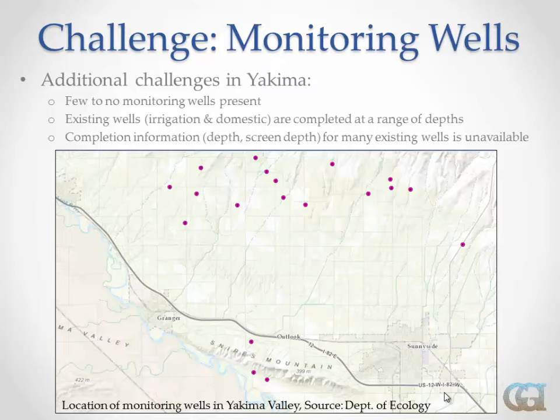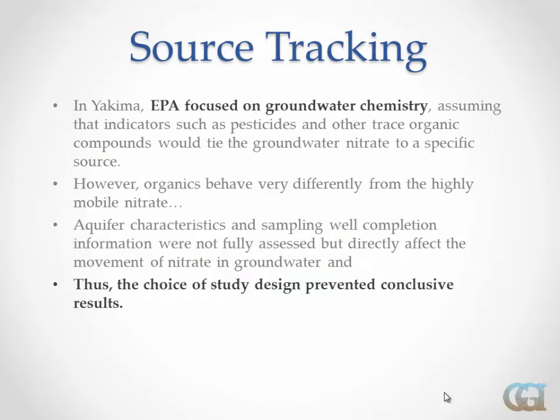And that really falls on the state regulatory agencies more than anybody else. And so, EPA was trying to look at source tracking. So they focused on groundwater chemistry, assuming incorrectly that indicators such as pesticides or other trace organics would tie the groundwater nitrate to a specific source.